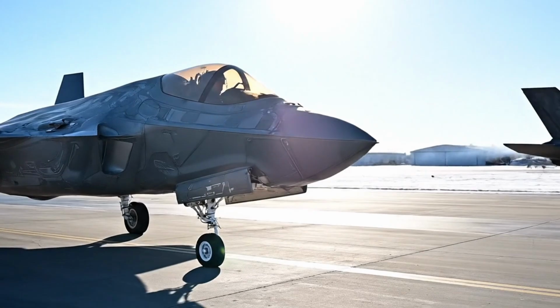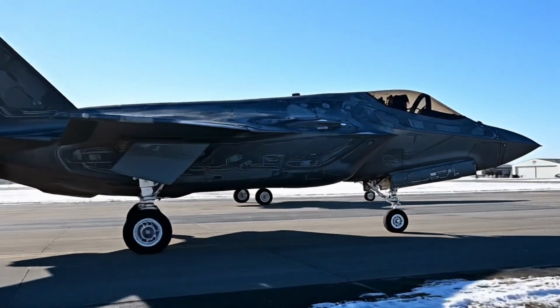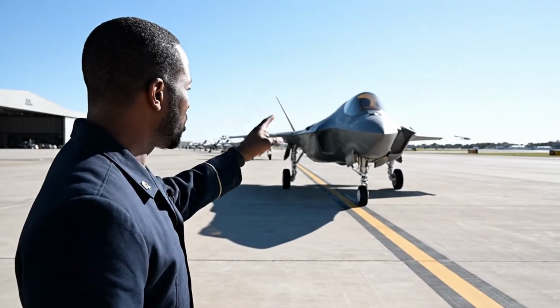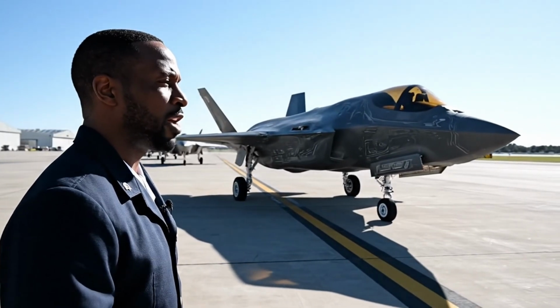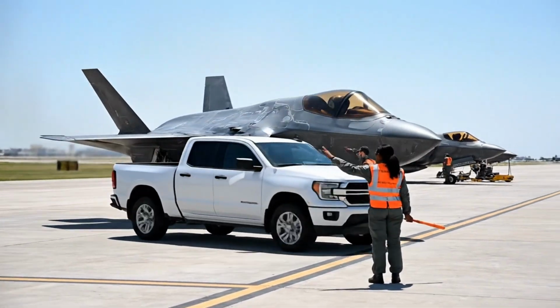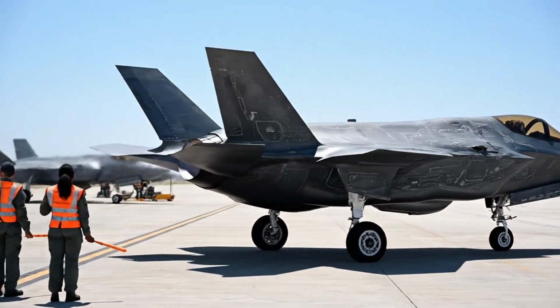The F-35A continues its steady taxi. Note the aircraft's stealth contours, sharply defined in the bright, cold winter light. The F-35As proceed slowly and deliberately along the taxiway, showcasing the controlled movement of this large aircraft column. The narrator notes the final ground checks being performed alongside the moving aircraft. A white pickup truck drives past the row of taxiing F-35As.